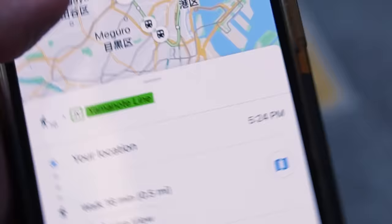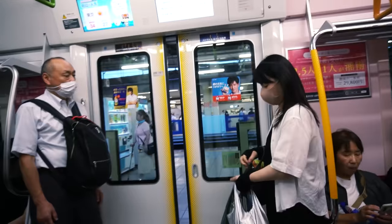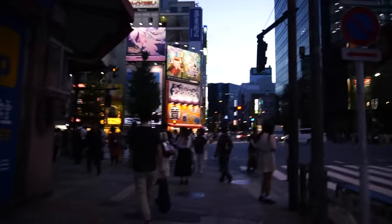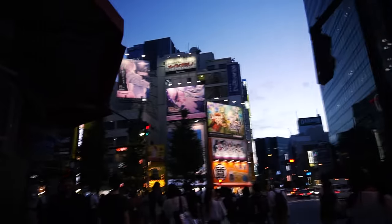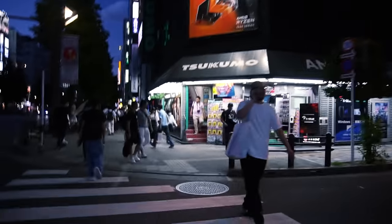16 minute walk to the station? It is getting darker and somehow it's getting hotter. Maid Cafe, Genshin Impact, and other anime I don't recognize. Yeah, this is the spot for the weebs and the gamers. Oh, there it is. Tsukumo, that's the store right there. All right, let's take a look inside.